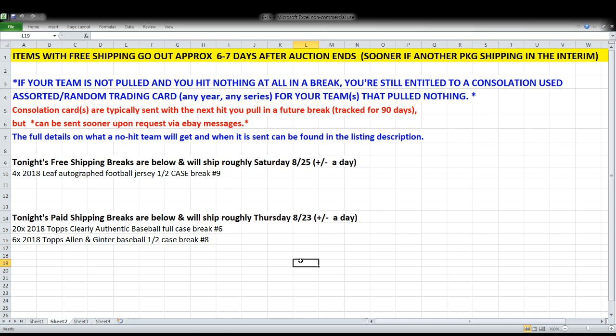So if you want it sent sooner, this again just applies to the jersey break. But if you want it sent sooner, you don't want to wait until your next hit, just jump in there, send me a message on eBay, we'll get you hooked up.